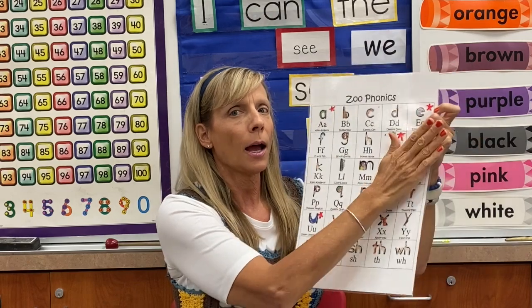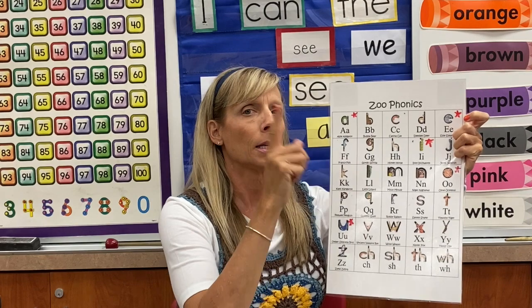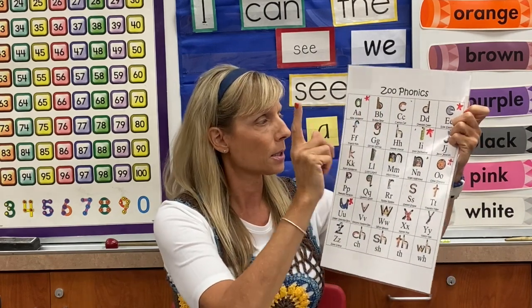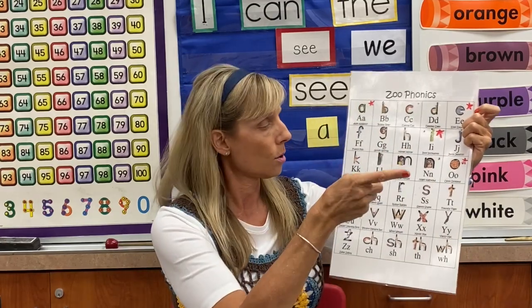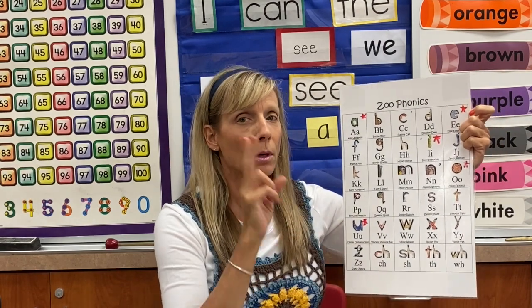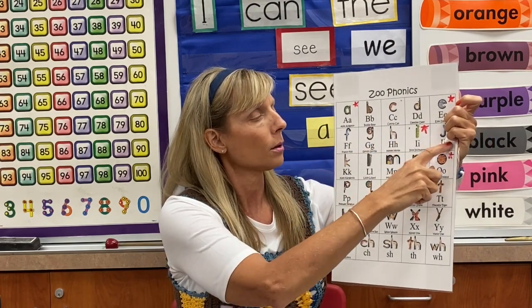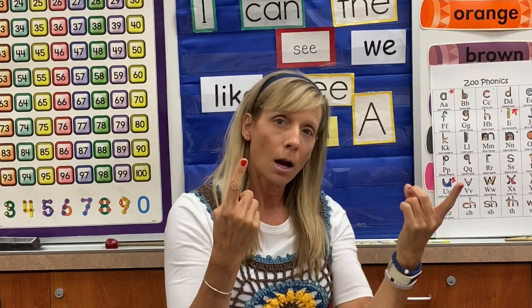A says A and A says A. E says E and E says E. I says I and I says I. O says O and O says O. U says U and U says U. Vowels say more than one sound, boys and girls, but consonants just say one sound. The rest of the letters are called consonants. Our alphabet is made up of vowels and consonants.